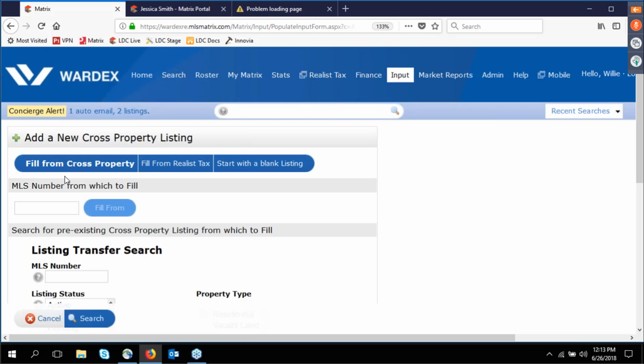The next way, and the way you're going to start 99.9% of your listings, is you're going to fill from Realist tax. What that means is you're going to go find the tax record and then populate all the information into the listing for you. And the last way to start a listing is with a totally blank listing. The only reason I can think of that you would do that is if the property's so new there's not even a tax record.